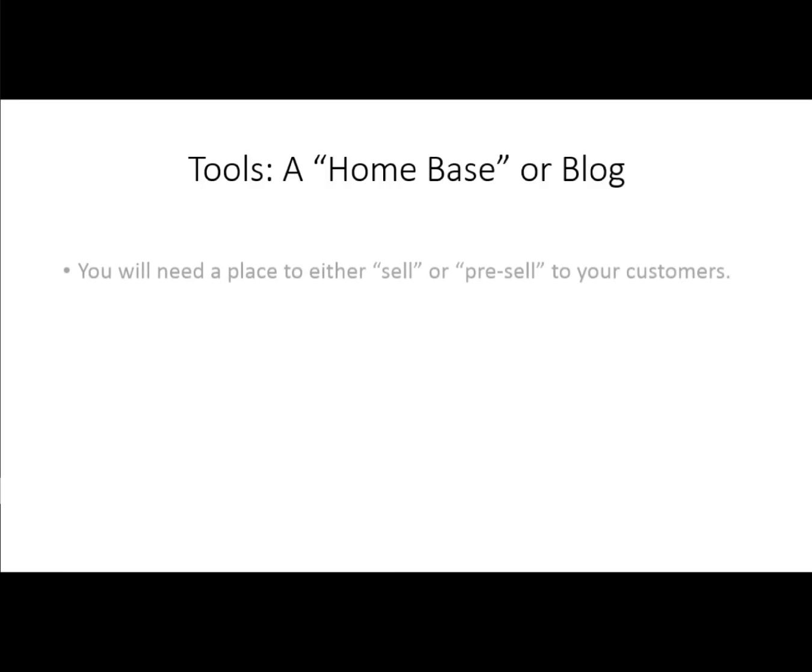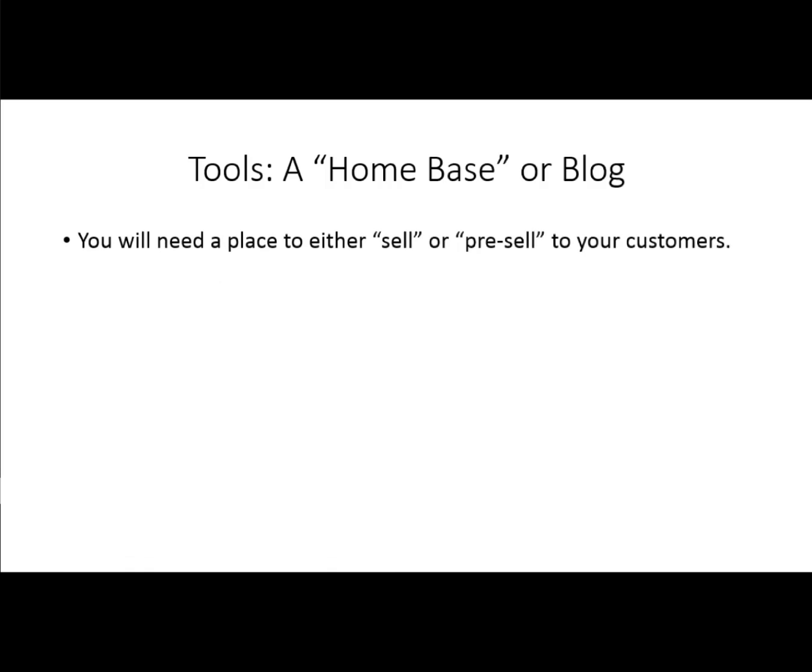And now, obviously, there are a couple of different ways to do this. You do need a place to sell or pre-sell your customers. In other words, whether they come from the search engines or from social media, you want to bring them to a page where you can talk about their problems and then lead into how you can solve them with what it is you have. Now, you're going to be able to do that on a website or a blog. Of course, the difference between a website and a blog is a website is your official company, you can say billboard or advertisement. Your blog is a little more personal. It allows you to give your personal opinion, allows you to be a little more open. So a blog is slightly different from a website.